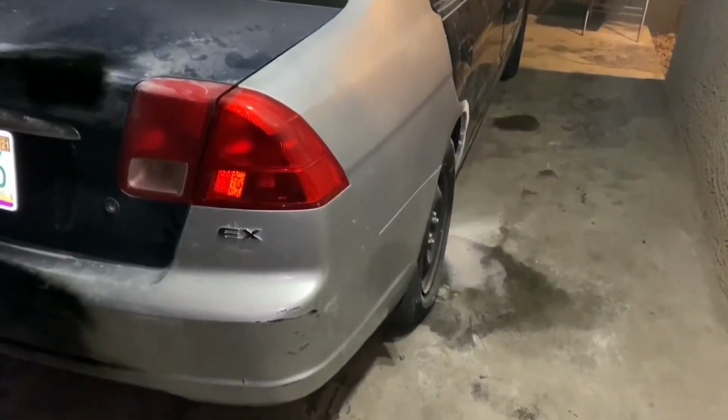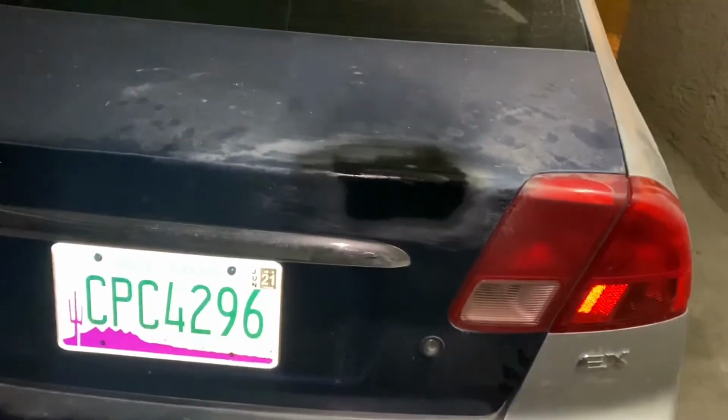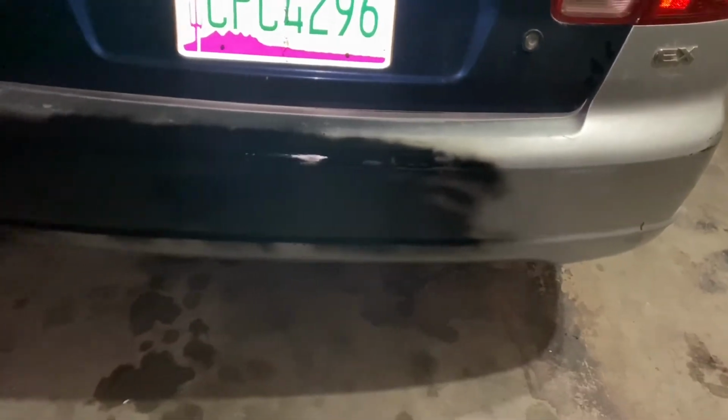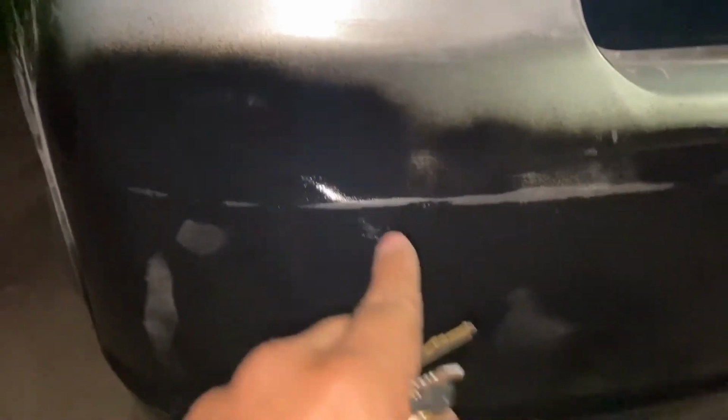So little update, I put everything back together, the rear bumper. I shot some black primer on it, so that's why it's kind of shiny right now. It's still drying, but that whole dent is gone. You can really see it here. This is where the dent was at, the dent and the crack.